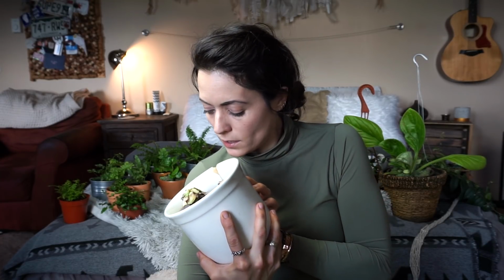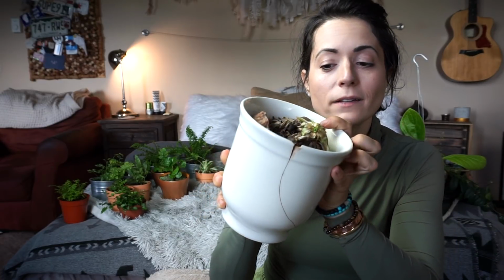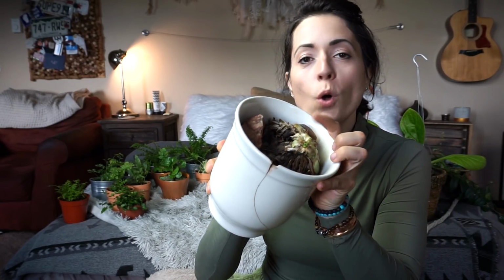This plant has come back to life so many times, and I'm just not gonna give up on it, and it's not giving up on me. Something else is growing in here that I just saw. I don't know what that is. But there is a tiny sign of life just holding on and surviving somehow in the middle there.